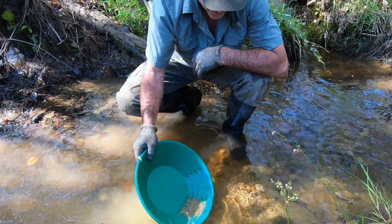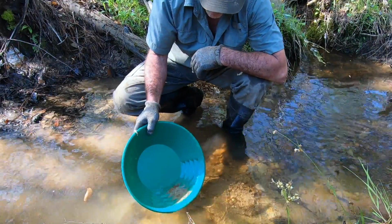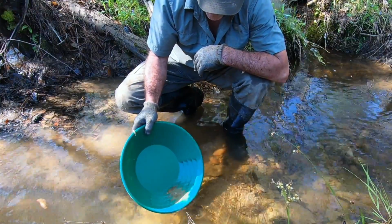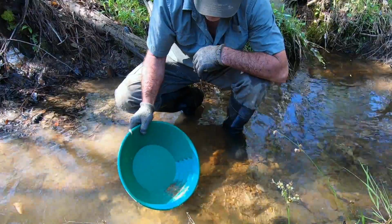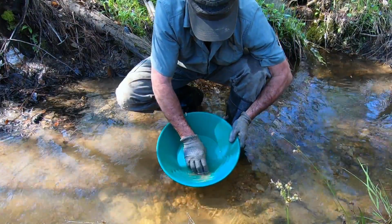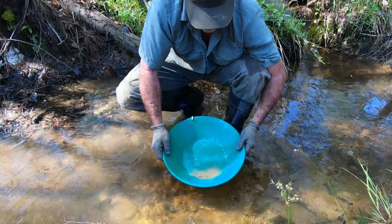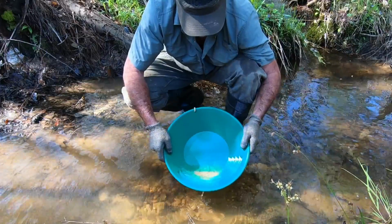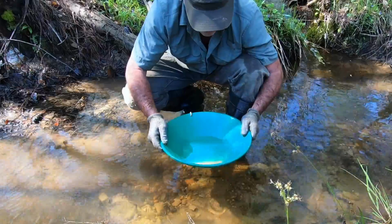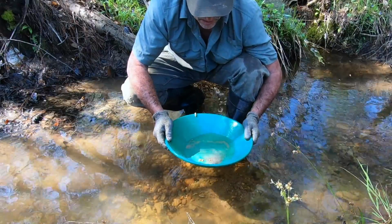Get some of that light sand off the top, make it a little bit easier to see. Just like that. Not much black sand in here, or many heavies, so not super excited about it, but all right, let's see what we have. I'm gonna pull these big rocks out just so you can see better. Down to the bottom. There we go. Letting it settle down into the crack right there, and then I'm just gonna swirl it back. Take a quick peek at it. I'll let you know how we did.